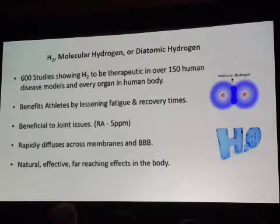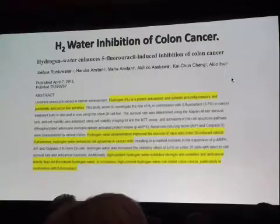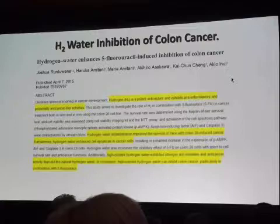There are 600 studies that show H2, or molecular hydrogen, to be therapeutic in over 150 human disease models and every organ in the body. It benefits athletes by lessening fatigue and recovery times. It's beneficial to joint tissues, rapidly diffuses across membranes, and it's natural, effective, and far-reaching across the whole body. He actually gave so many studies of how molecular hydrogen helps to reverse various forms of cancer, bearing in mind it's the Truth About Cancer weekend, and different types of cancer. So it's very, very powerful. I just thought I'd present one of these to you.